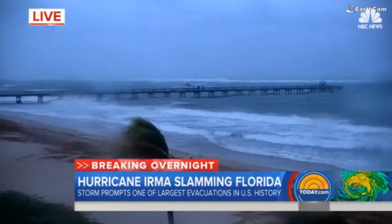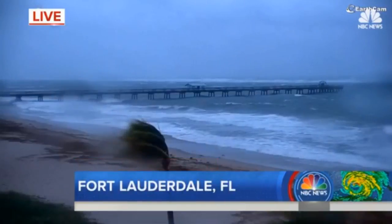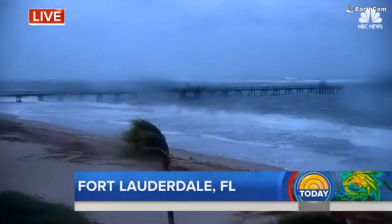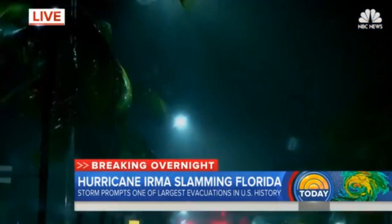We're going to lose a lot of power. We do have a lot of resources already in Orlando. So as it passes Orlando, we'll be able to get those trucks on the road and get them south. But it's going to take a while. That's why we've said all week, 3 days of water, 3 days of food.